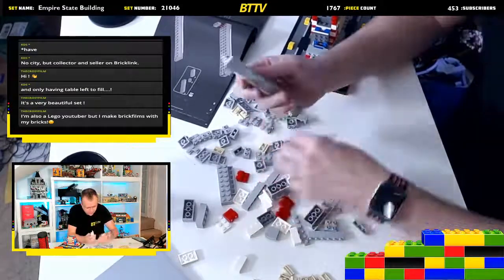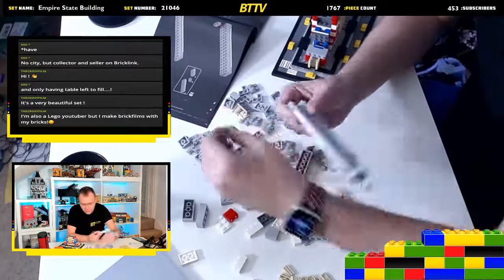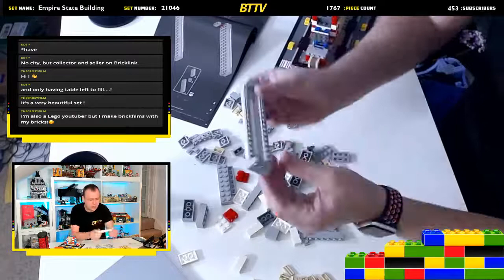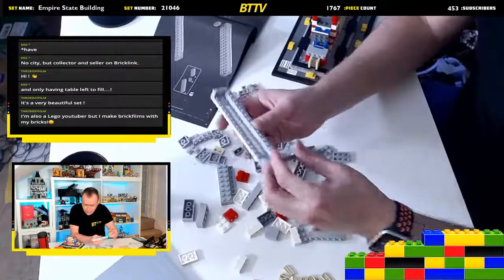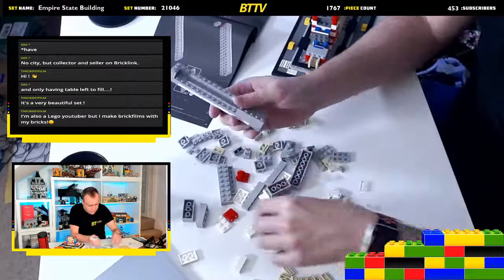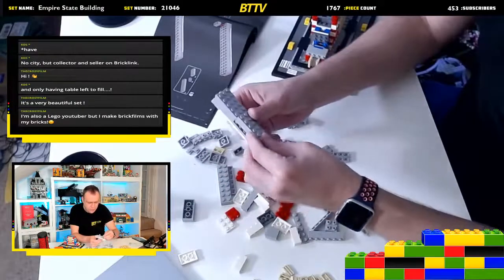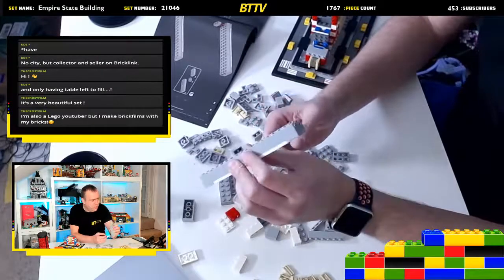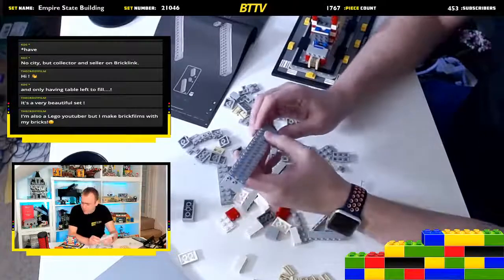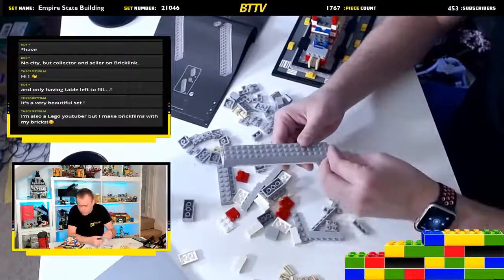So then we want either end a 1x2 with some studs sticking out on the side. This look here, and then we fill it up with two 2x4s either end. And then in the middle, 2x8. So we've got this big chunky piece now that we've built. And start sticking some windows on.